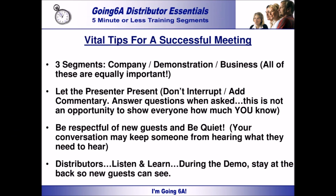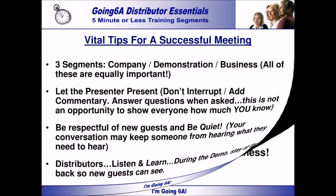Here are a few more tips to help you make the most of a meeting. Remember that there are 3 separate parts to a presentation, and they are all important. It is important that you let the presenter present. They are providing information on your behalf, so let them do their job. Be respectful of other guests by not talking during the meeting. And lastly, as a distributor, you should be there to learn. So really pay attention until you know the information well enough for you to go on stage and present.